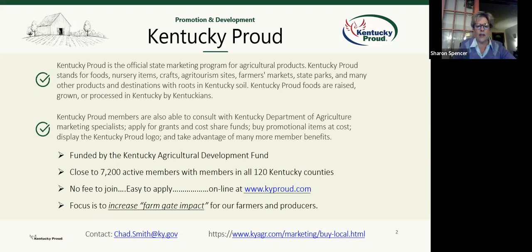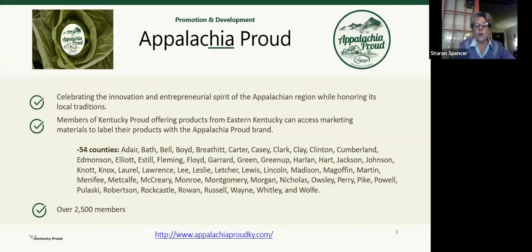Be proud of that, because we have so many consumers that are looking for that Kentucky Proud logo. Along with Kentucky Proud, we have two other marketing programs that go along with it. One is Appalachia Proud. If you are in one of those 54 counties listed on this screen, you will automatically become a member of Appalachia Proud. We had a commissioner traveling across the state, and many folks in Eastern Kentucky said they wanted something that would make them stand out a little differently than a normal Kentucky Proud member. So that was kind of the birth of Appalachia Proud.